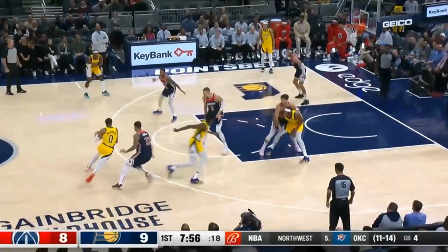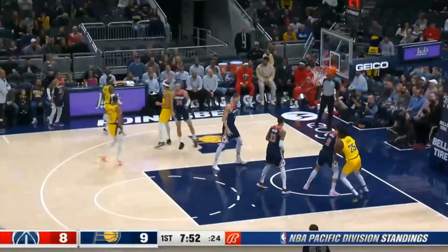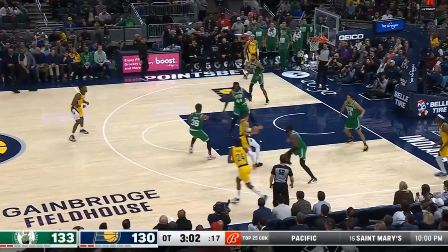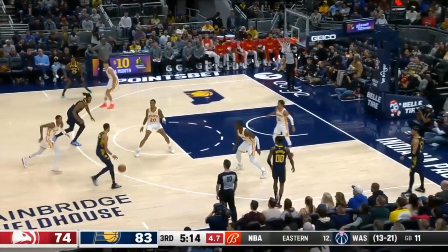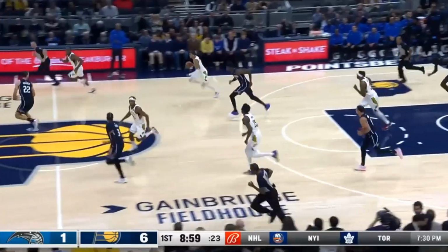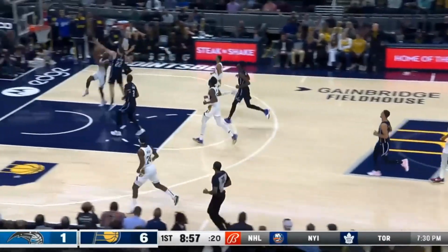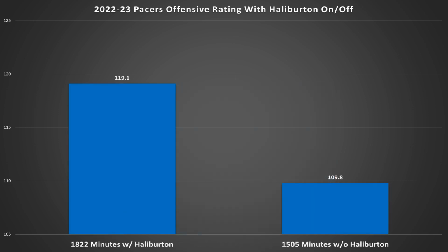Because he's such a good decision maker with the ball, Indiana runs almost all of their offense through him. His 94.5 touches a game are second in the NBA, and most of these come as an initiator, where he runs a very ball-dominant style. And the Pacers certainly reap the benefits, as their offense is up to 119.1 points per 100 with him on the floor, from a measly 109.8 in minutes without him.